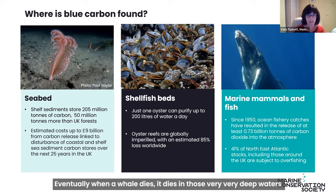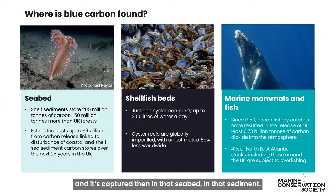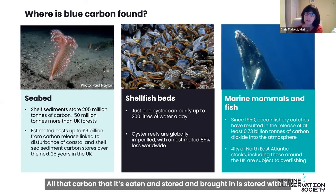Eventually, when a whale dies, it dies in those very, very deep waters. And it's captured then in that seabed and in that sediment, and all that carbon that it's eaten and stored and brought in is stored with it. So all of these habitats are really important from a carbon point of view.